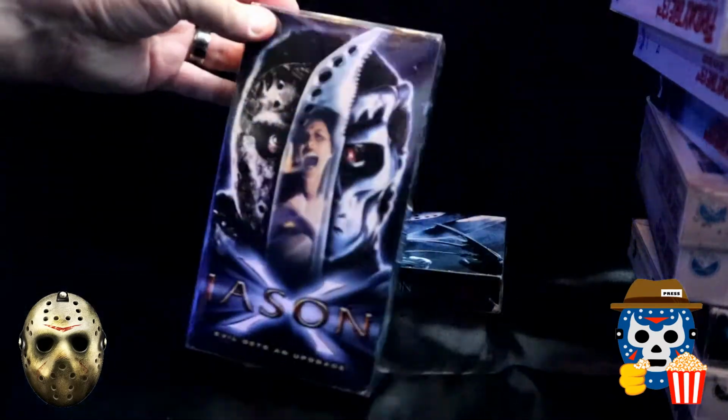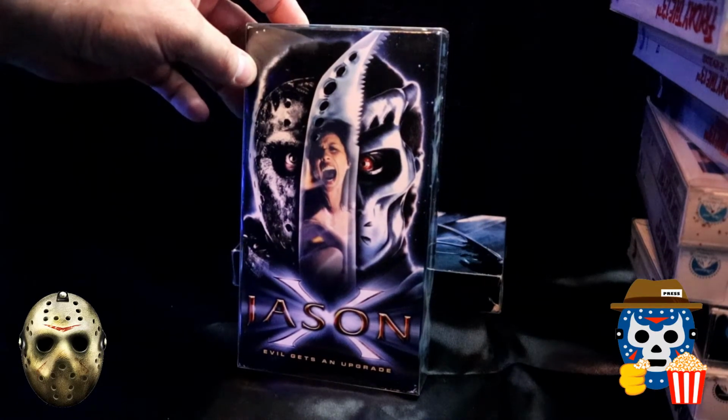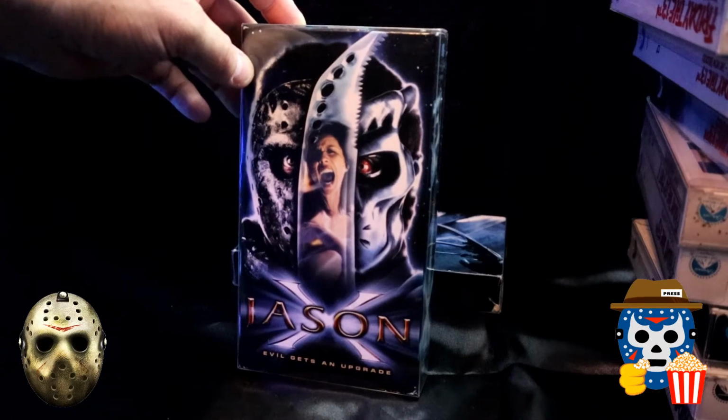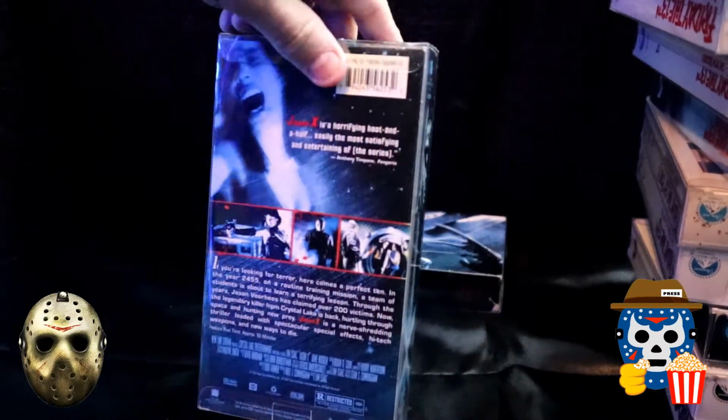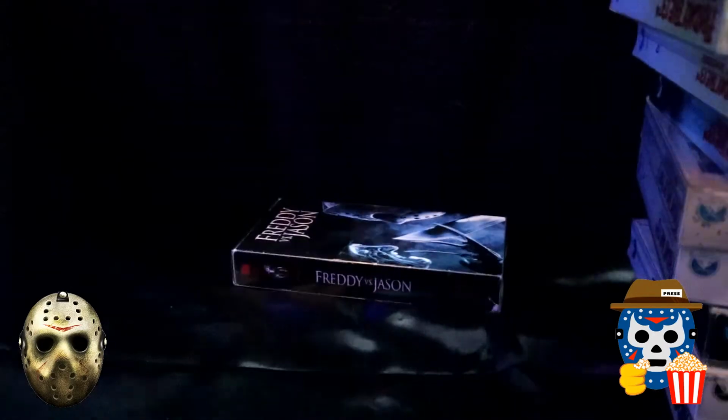Here's Part 10, Jason X, the hockey mask on one side, Uber Jason or whatever you want to call him on the other, with a knife and a victim shining in it. And there's the back cover. Back cover is pretty poor on that one.